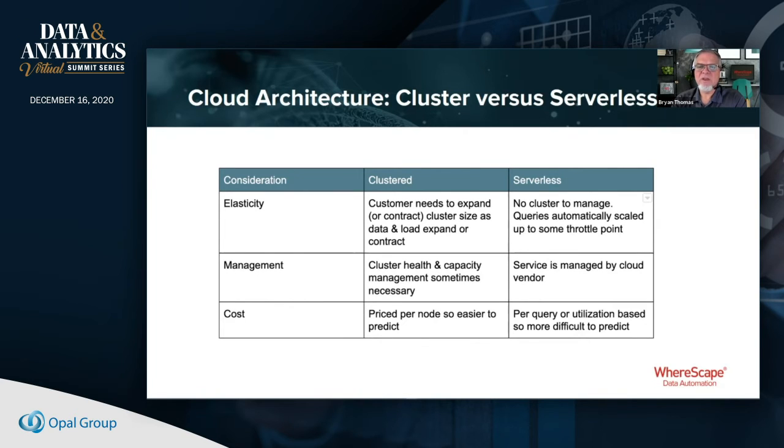So each of the architectures has pros and cons. Let's cover those a little bit. So let's consider elasticity. From a clustered standpoint, the customer may need to expand or even contract their cluster size themselves.